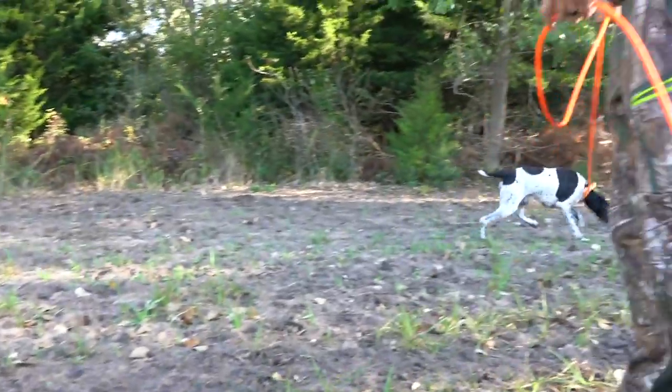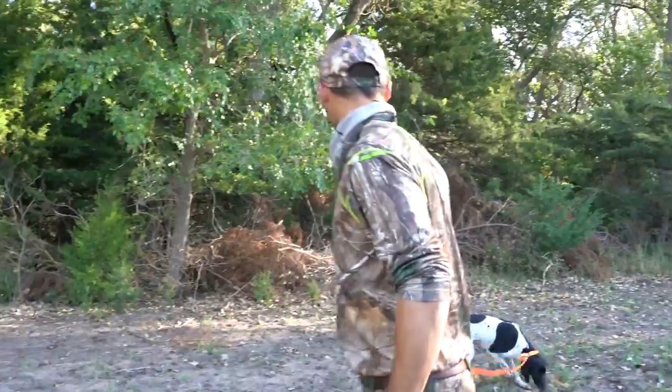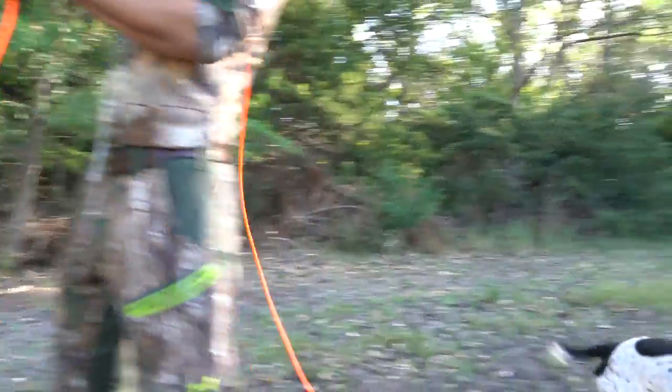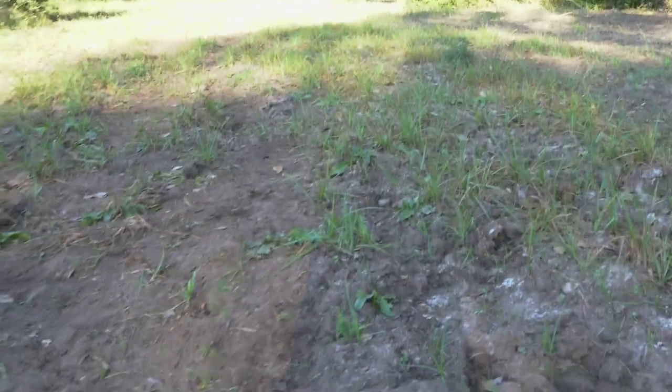Now we know that it didn't go back there into the woods, so we're gonna help him to stay on where we know it went. He's checking things out, pretty much only allowing him to advance in the direction that we know that it went.